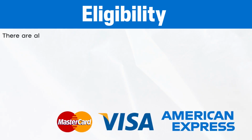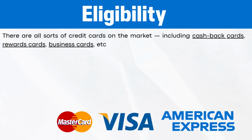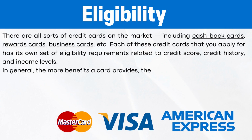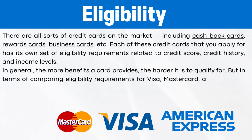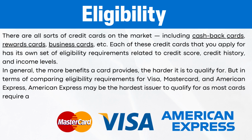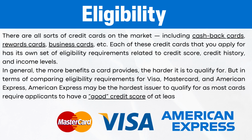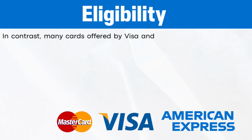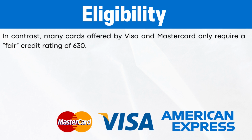Eligibility. There are all sorts of credit cards on the market, including cashback cards, rewards cards, business cards, etc. Each of these cards that you apply for has its own set of eligibility requirements related to credit score, credit history, and income levels. In general, the more benefits a card provides, the harder it is to qualify for. But in terms of comparing eligibility requirements for Visa, Mastercard, and American Express, American Express may be the hardest issuer to qualify for, as most cards require applicants to have a good credit score of at least 670 to qualify. In contrast, many cards offered by Visa and Mastercard only require a fair credit rating of 630.